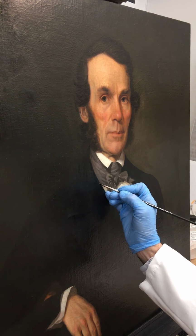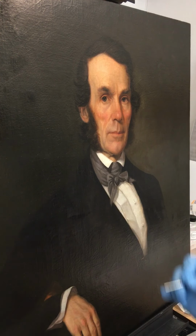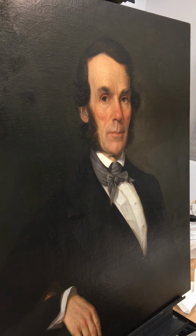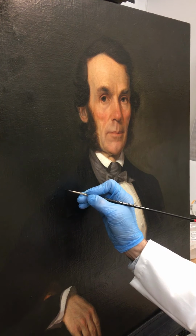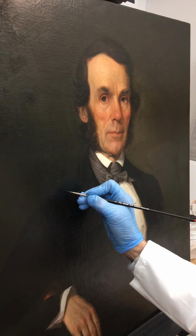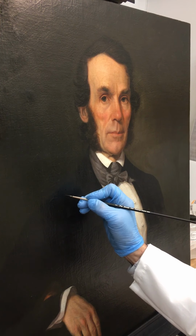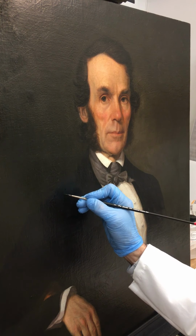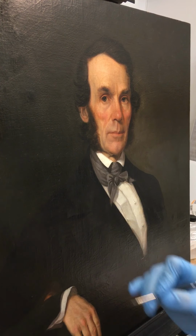It's had old failing varnish that was very yellowed, very brown, dull. I'll post a picture of what it looked like when it came in. I think you'll be pretty interested in seeing what it used to look like compared to how it's looking now. I'm very happy with how it's coming out. I think the client's going to be thrilled.